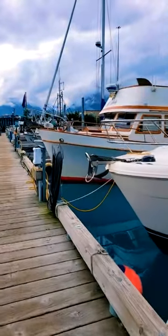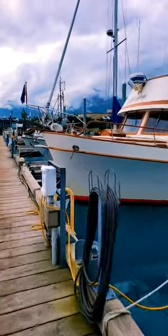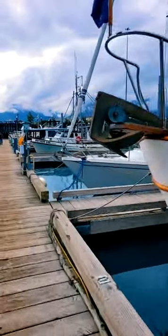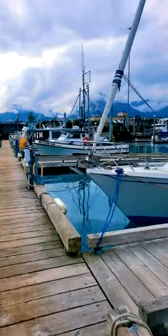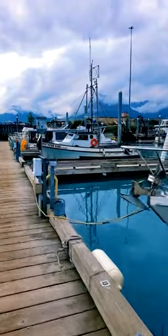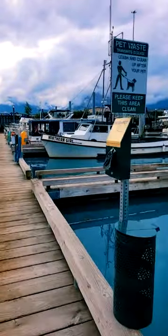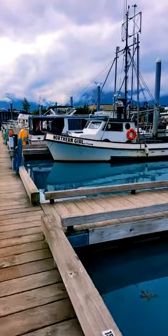This winter I'll plan on doing some stuff with the northern lights. They're usually visible quite often where I'm at, up in the interior. But currently we still got about 20 hours of daylight, so not quite visible yet.